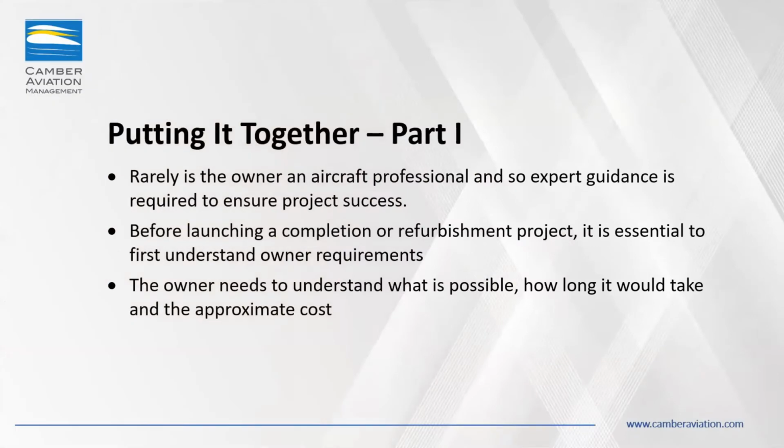So let's start putting it together. Again, whether it's a completion or a refurbishment, there's many, many aspects that are very similar. So the first thing that we have to consider is that the new owner or the buyer is not generally an aircraft professional. So they're going to require expert guidance. And in many cases, those people will seek that guidance because they're used to getting guidance to be successful in life. Before we launch the program, it's very, very important to understand what is the client actually looking for.